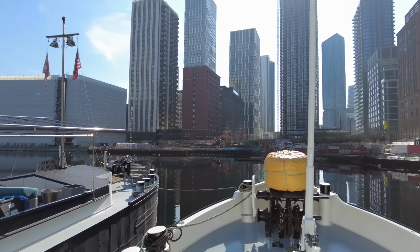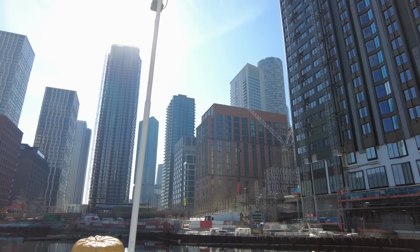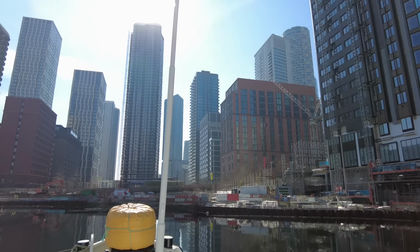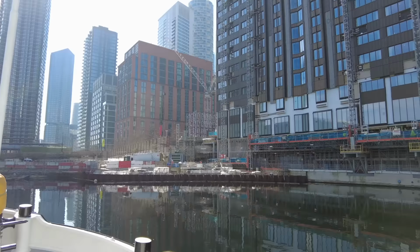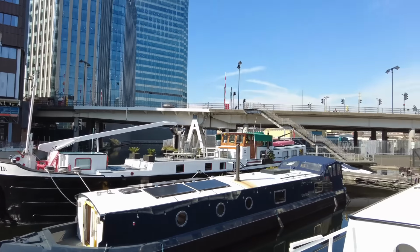There's the rest of the marina, and then the backdrop of Canary Wharf. Reminds me of Dubai. And actually we've got a fabulous day to come and see something like this. And some of the other neighbouring barge is on my left.